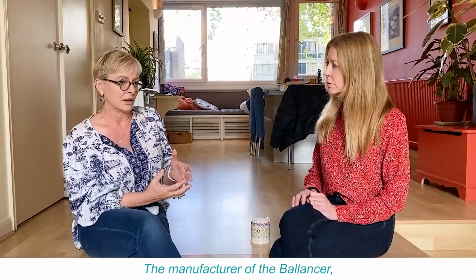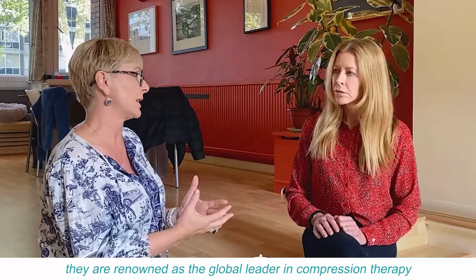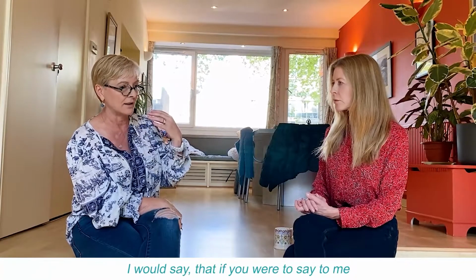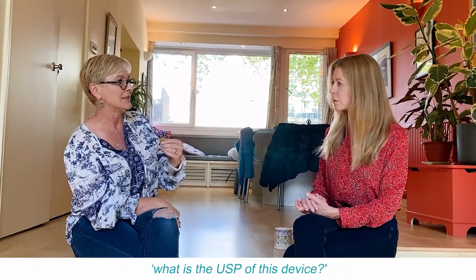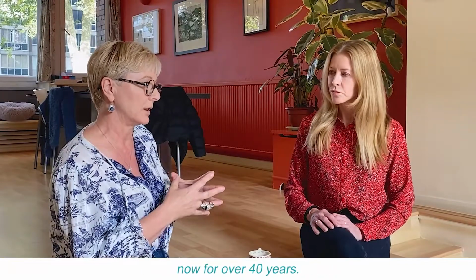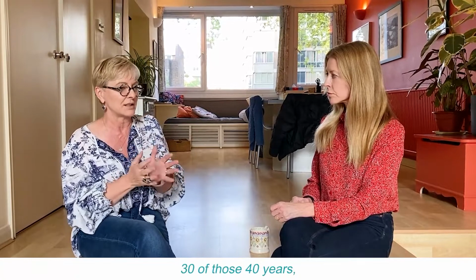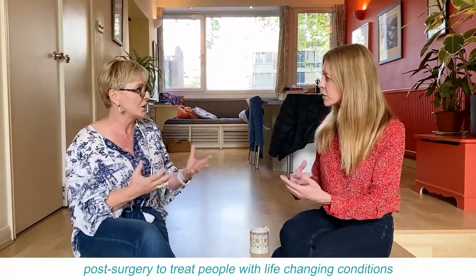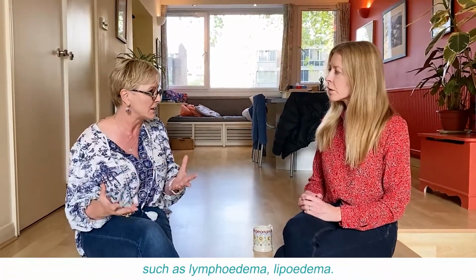The manufacturer of the Ballancer, they are renowned as the global leader in compression therapy, so okay. It can't be called megalithic. I would say that if you were to say to me, what is the USP of this device, that's what I would point to. They've been making these devices now for over 40 years. For almost 30 of those 40 years, they made them for purely medical applications. Post-surgery, to treat people with life-changing conditions such as lymphedema, lipedema.